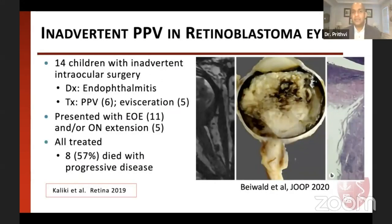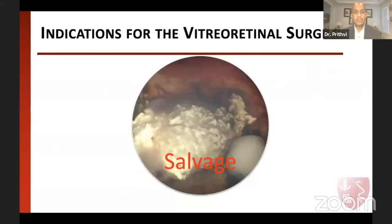It is true that inadvertent vitrectomy has been performed on eyes with retinoblastoma. In this series from the LV Prasad Institute, Swati Kaliki shared 14 children who had inadvertent intraocular surgery, often thought to be for endophthalmitis and either vitrectomies or eviscerations, and presented with advanced retinoblastoma, including extraocular extension and orbital optic nerve extension. And in this, sadly to say, nearly 57% of these children ended up with progressive disease and passed away.